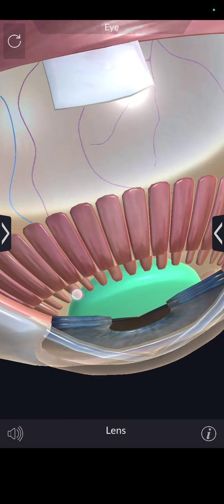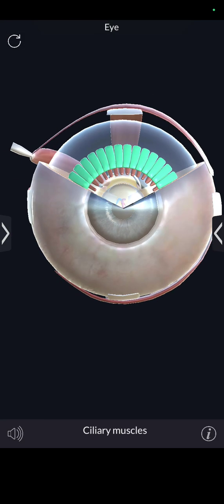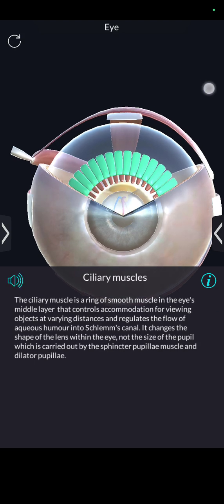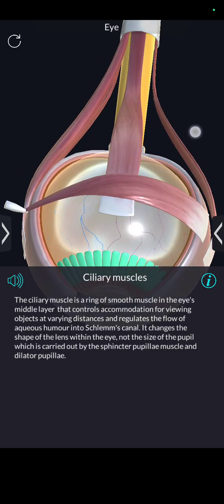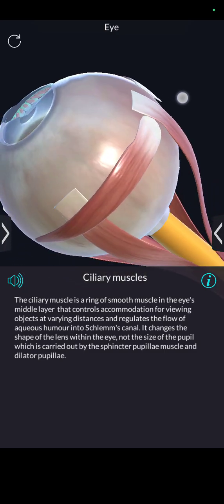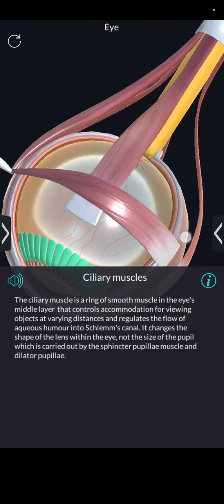Cornea. Ciliary muscles. The ciliary muscle is a ring of smooth muscle in the eye's middle layer that controls accommodation for viewing objects at varying distances and regulates the flow of aqueous humor into Schlemm's canal. It changes the shape of the lens within the eye, not the size of the pupil, which is carried out by the sphincter pupillae muscle and dilator pupillae.